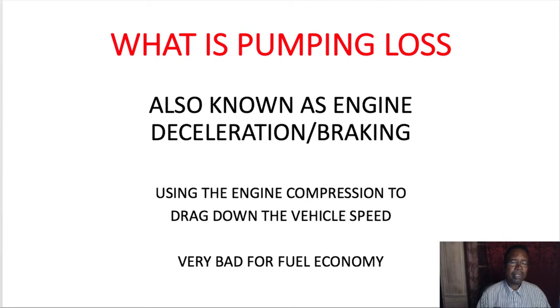What is pumping loss? Also known as engine deceleration and braking. Using the engine compression to drag down the vehicle. And you get very bad fuel economy when you do that.